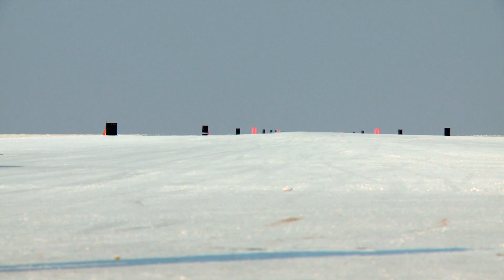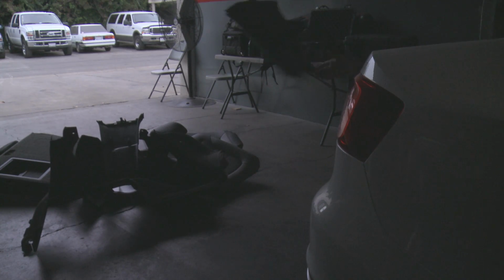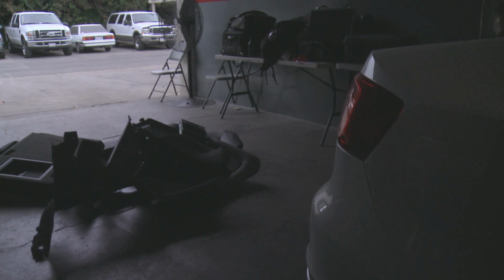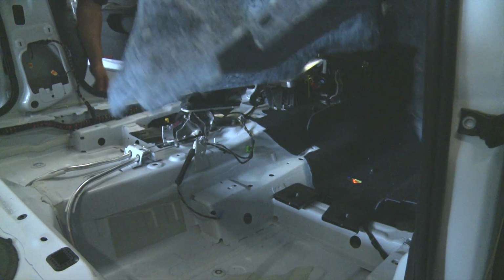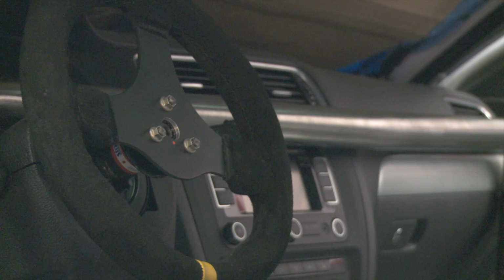So safety is probably one of the biggest endeavors you can do with one of the land speed record cars. We had to pull everything out of the car. The entire interior came out, stripped to the bare bones minimum. There's no sound deadening material left. There's a dash, but that's because the class says you have to have a dash still.